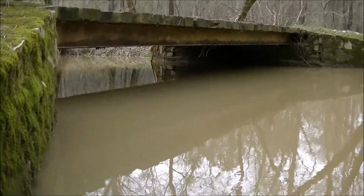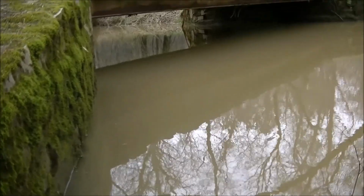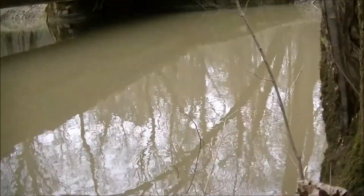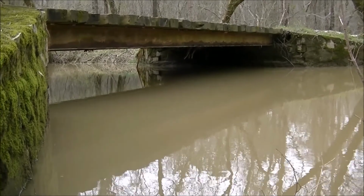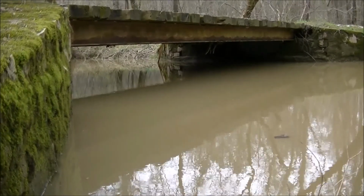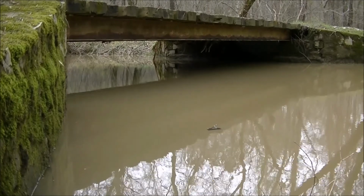So I'm gonna drink some. Oh, no, I'm not. It's probably not a good idea to drink flood water. There's no telling what this could be washing down. Because now that I think about it, there's a railroad that crosses over this, that's heavily used. Not just a back dirt road like this.